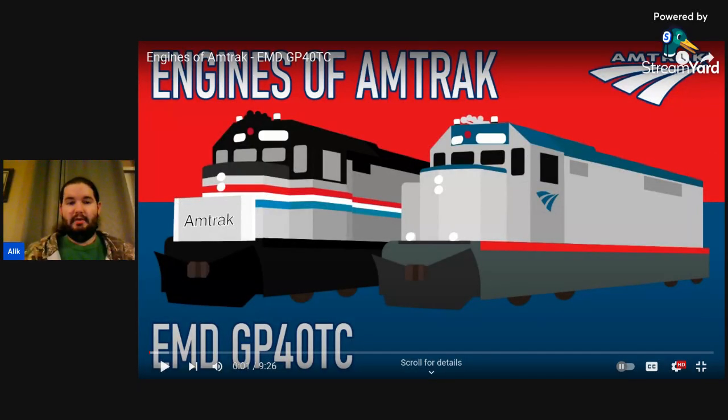This time I'm taking a look at another entry to Engines of Amtrak from AmtrakGuy365, this time covering the EMD GP40TCs. The only thing I know about these things is that they were used by Go Transit, I believe they're called. Yeah, it had to have been. The green and white livery that they probably still have. Sorry, my memory's a bit fuzzy on them. So, without further ado, let's get started right now.